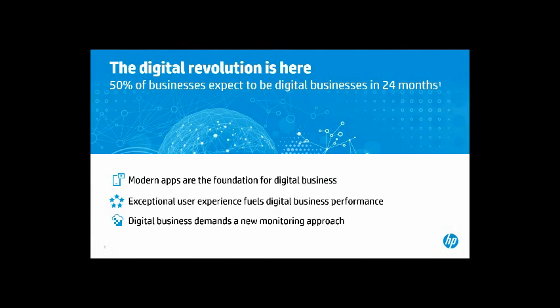The strategic context for business service management is really focused on the digital revolution. 50% of businesses expect to be digital businesses in the next 24 months. You've probably heard this from me before if you attended the What's New session that we did in March. Everyone has a favorite example of a digital business. Mine is Uber. Uber has completely transformed and disrupted the taxi industry.